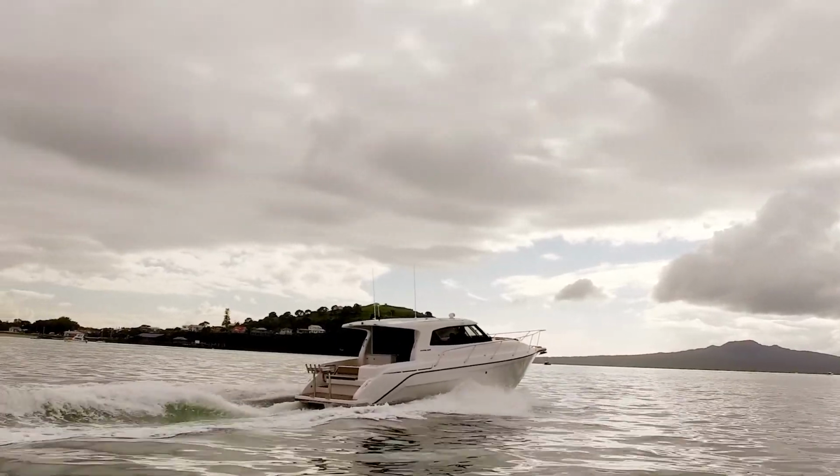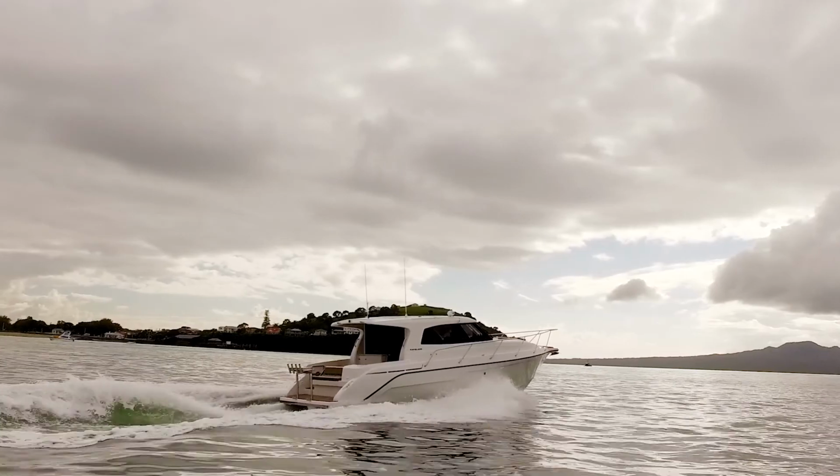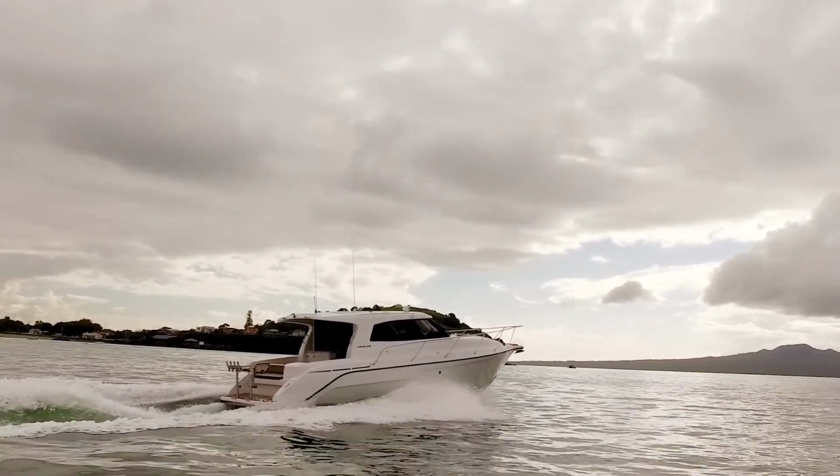Simon, very briefly, how does it work? How do people get into a boat like this with Ownaship? Yeah, so what we do is try and make it affordable. We buy a boat, then we split it up into shares, and there's currently 6 shareholders going into this boat, and then they share their time. The allocation that they'll get is they'll get use of up to 57 days a year, which is a lot of boating time. So they put some capital in.